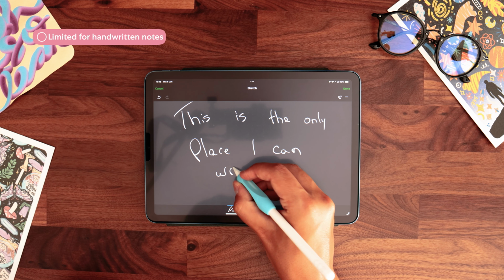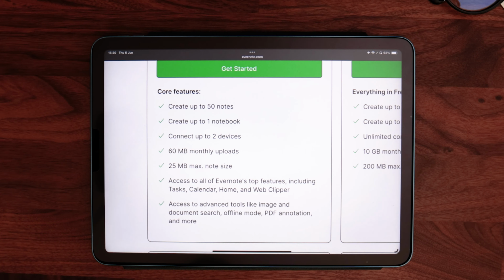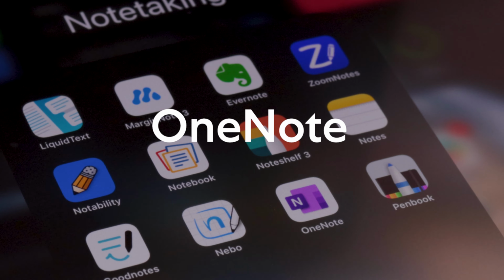All that being said, there are also some limitations that are worth mentioning. A sketch mode is the only place you can write, which can be annoying if you're more into handwriting your notes than typing them. The ability to connect your calendar and reminders app, for example, is locked behind a paywall, which is annoying. And finally, you're only able to sync between 2 devices on the free plan. If you work on more devices, you will need to buy a premium subscription to be able to sync all of them together.